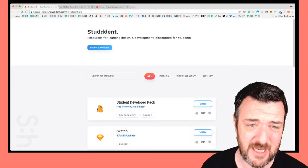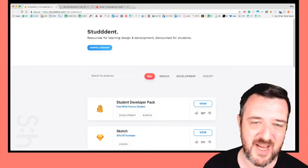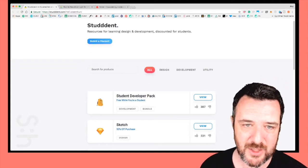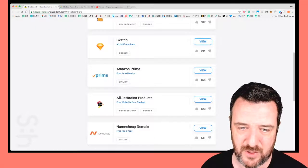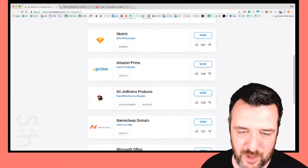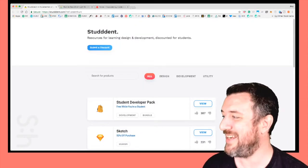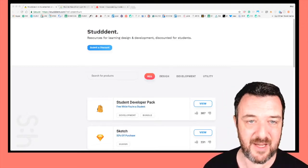Last three then today. Next one is student.com, resources for learning, design and development, discounted for students. So there's an absolute bunch of all kinds of different discounts here for students. You get Amazon Prime free for 6 months, Sketch 50% off, all JetBrains products free while you're a student, Namecheap domain free for a year. Literally, if you're a student, there is so much free stuff you can be getting today.